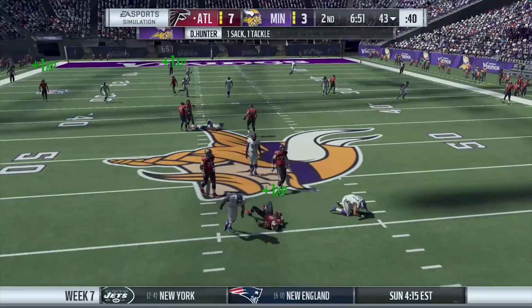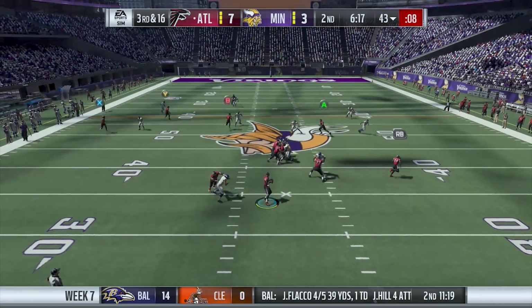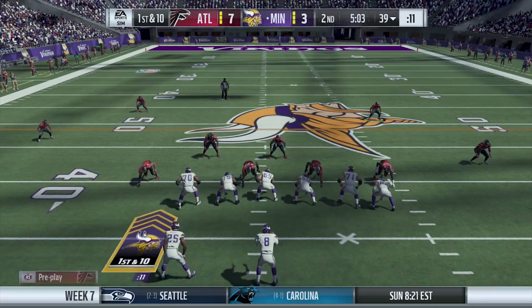Now, after the sack by Daniel Hunter, we're officially going in the wrong direction. We're looking at a 3rd and forever situation. Ryan hangs on to it, looking for a receiver to get open to pick up the first down, and gets taken down for another sack. So that series ends with a 3 and out.